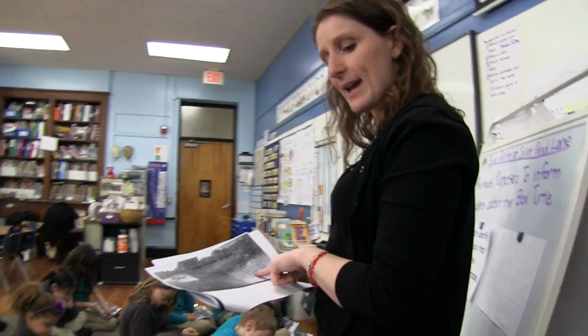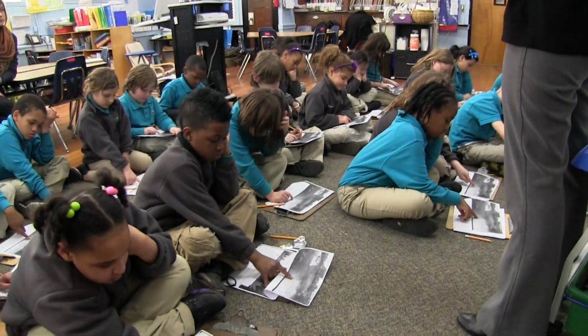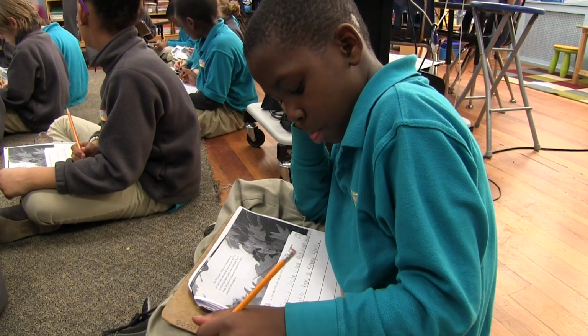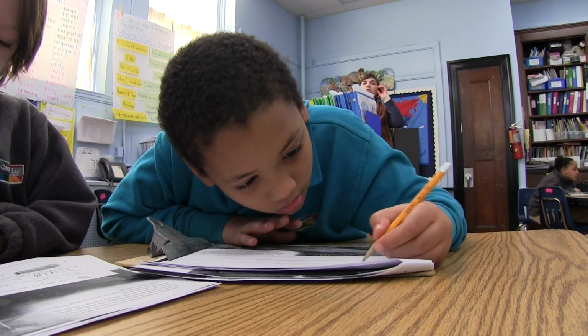Once we knew we were creating narrative nonfiction ebooks, it was time for students to start crafting their stories. A lot of our high-quality writing targets were things that were already familiar to students. We've been working on them all year, like using transition words or what we call power words.